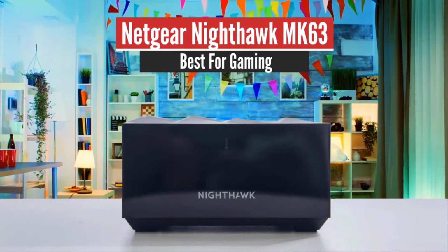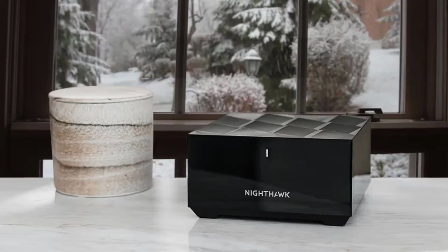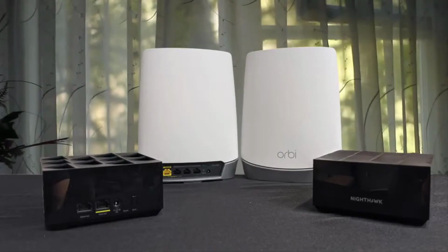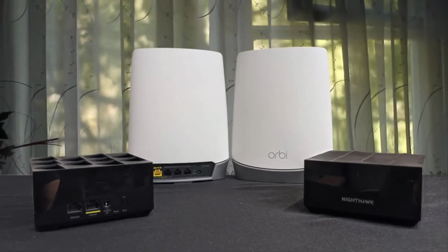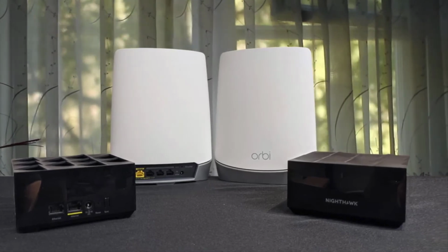Number 5. Netgear Nighthawk MK63. Best for gaming. The Netgear Nighthawk MK63 is an entirely new type of Wi-Fi 6 mesh system. It's the first on the market based on the Easy Mesh initiative. As a result, in the future you might be able to use future-supported hardware from other networking vendors with it.